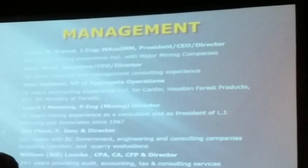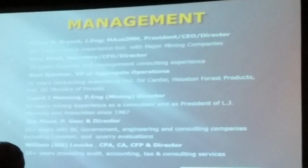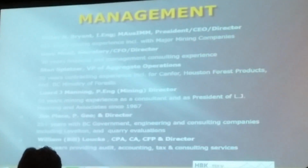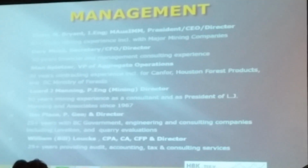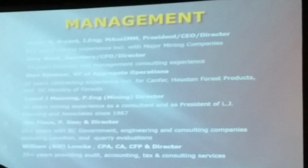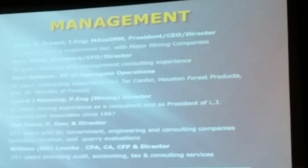Jim Place, a geologist that we just brought on about a year ago, has worked with the BC government. He's also worked with a company called Levelton, which is the big research company that does aggregate research. So he has firsthand knowledge of what the testing of gravel is all about. He worked for Levelton on the research of aggregates for a number of years, and he's now on our board as a full-time director and a geologist.